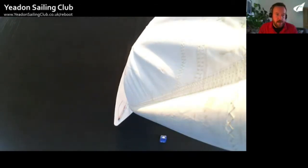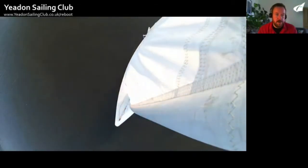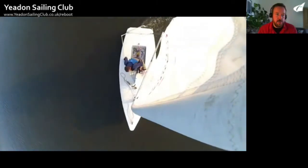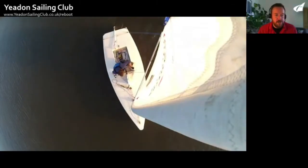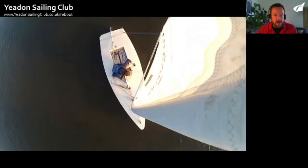Okay, so we've got a boat here sailing on. It's just coming around a mark, and it's gone into a tack. It's taken the nose of the boat through the wind. Now I've changed position, and I'm letting my sail out. So obviously we're looking down on this.